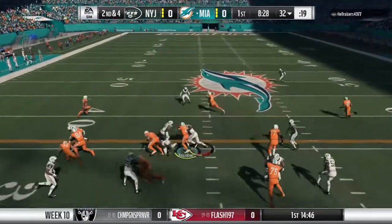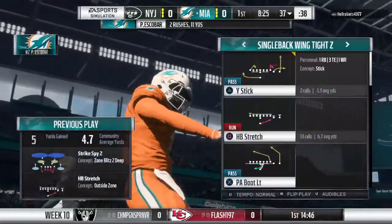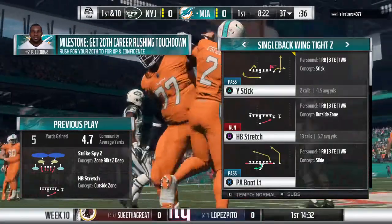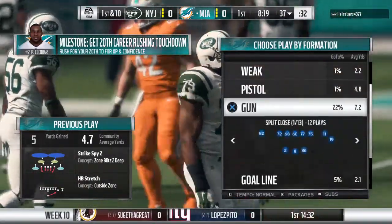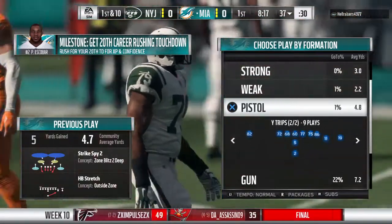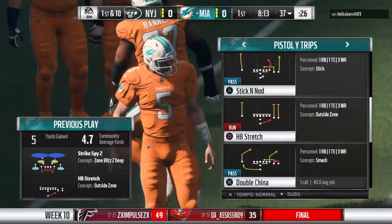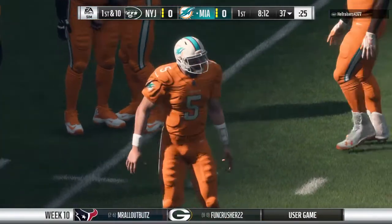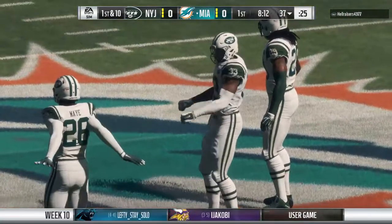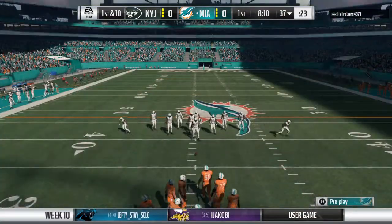And now here's a carry heading left, and he'll be brought down right around the 37. 5 yards is the pickup there as that extends this drive. So many teams want to throw the ball in this situation nowadays, but I love watching a team that has enough confidence to go ahead and run the football in that situation. That's almost a tendency breaker. Fresh set of downs here.